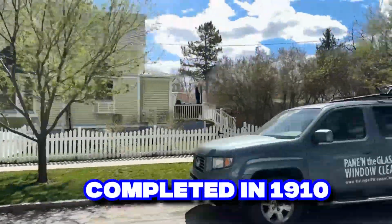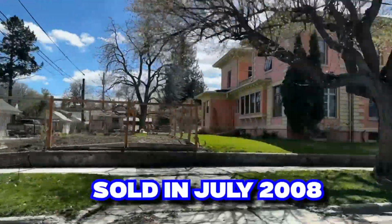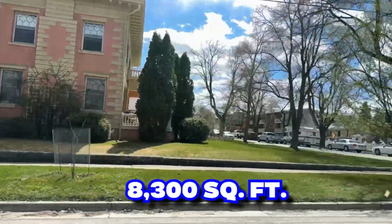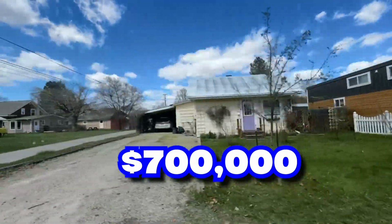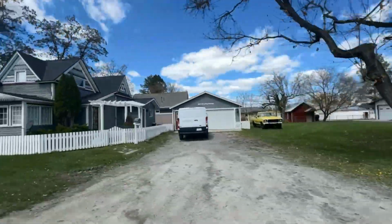The pink monster that we were coming up on here was last sold in July of 2008. It was listed as having 8,300 square feet and sold for less than $700,000. The public record says it was built in 1908. Now, this is not from the Conrad Mansion.